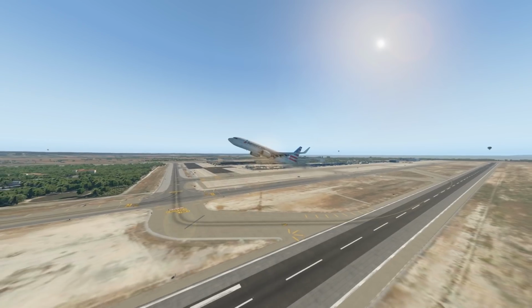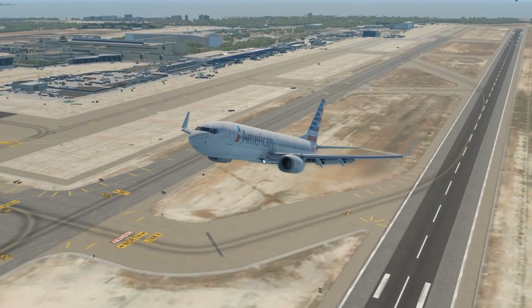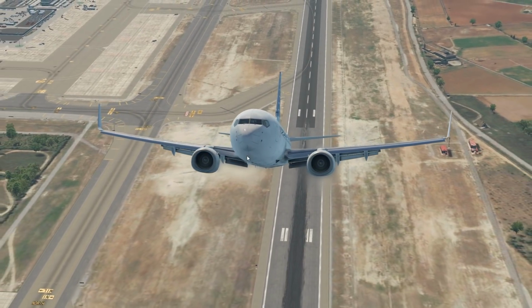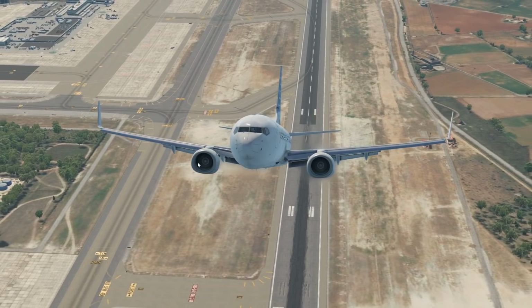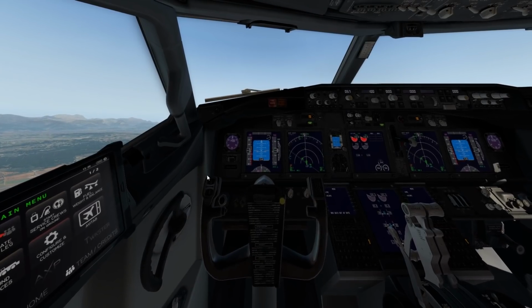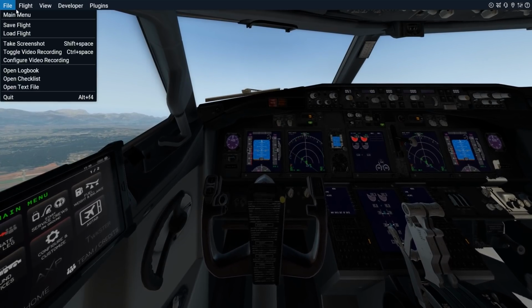See, this is something that you should never do in something like the 737, because obviously when you touch down without landing gear on the 737, you're going to impact with the engines first, so these will be destroyed, and you cannot take off again, but we were able to do that just fine here.